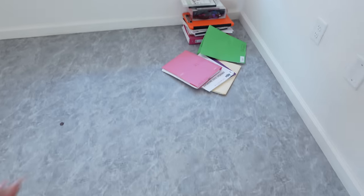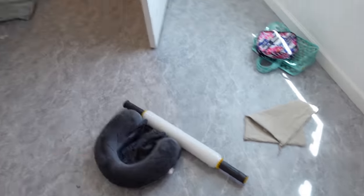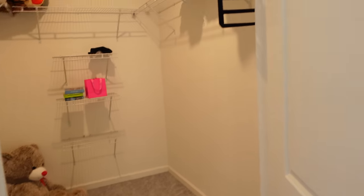This stuff I'm taking, I don't need that bag. This is my nursing school stuff. And then I just gotta sweep in here, pick up that. So that's really all just little bitty random stuff. Closet is dang near done.